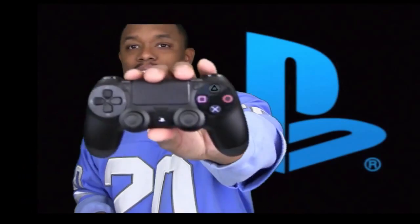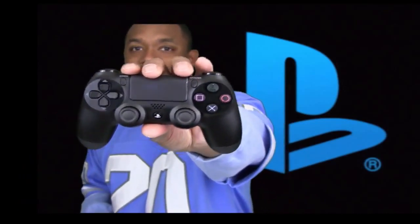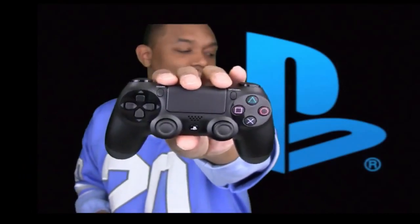And the controller itself, it's probably about the same weight as the DualShock 3, I would say. It feels about the same in terms of weight. I'll compare them very shortly here. But overall, this is awesome. I'll give you guys a little close-up there. There it is. DualShock 4, PlayStation 4.